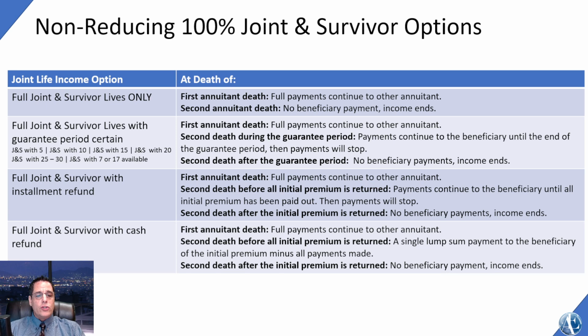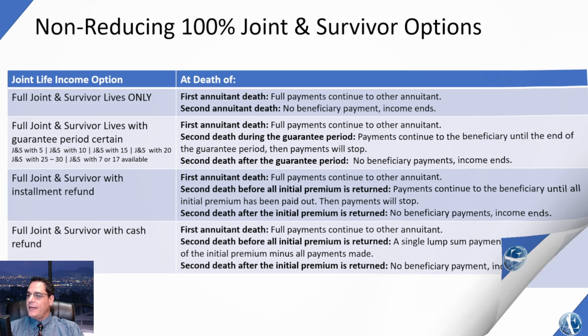Next is the full joint and survivor with cash refund. It's also a money back guarantee, works just like the installment, except you get a lump sum instead of those payments. So again, full continuation at first death. At second death, before the initial premium is returned, a single lump sum payment will be paid, minus all payments made. So if you put 100,000 in, and they only got 70 back, 30,000 in a lump sum will go directly to the beneficiary. So those are the non-reducing 100% joint and survivor options available currently on immediate annuities.